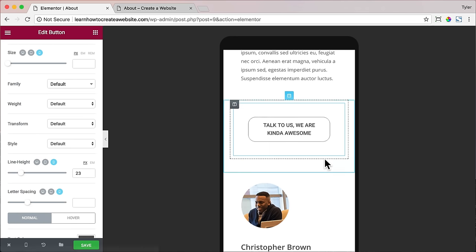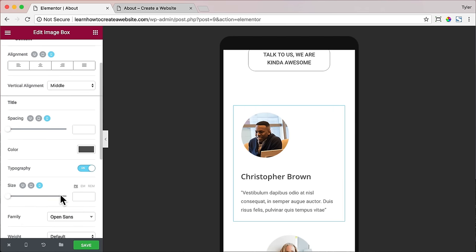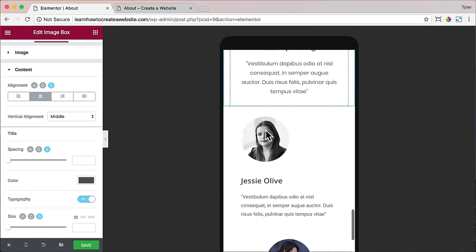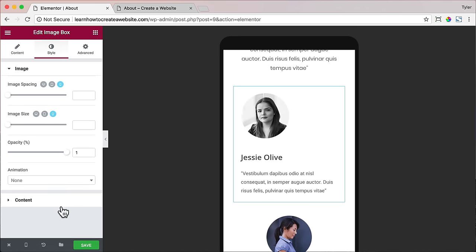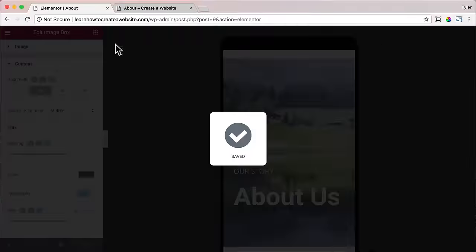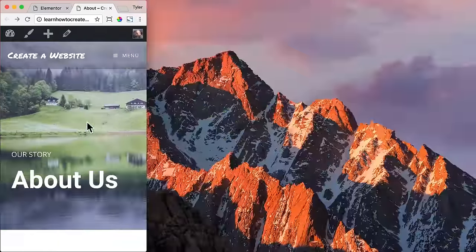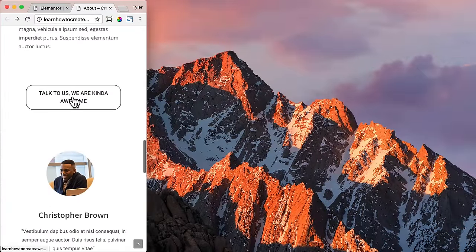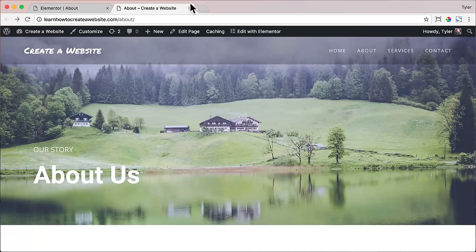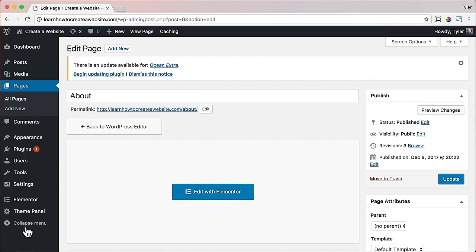That looks pretty good. All right, then if we click on Chris and go to style, click on content, make sure the mobile button is highlighted and click center. It should center. And now we can click on Jesse and go to style, then click content and press center. Now we can scroll back up, press save, refresh our page, and view the page looking great on desktop and all centered and perfect on mobile. All right, that's perfect. Let's exit out of there. Exit out of there also and go to our dashboard. And we are done creating our about page.